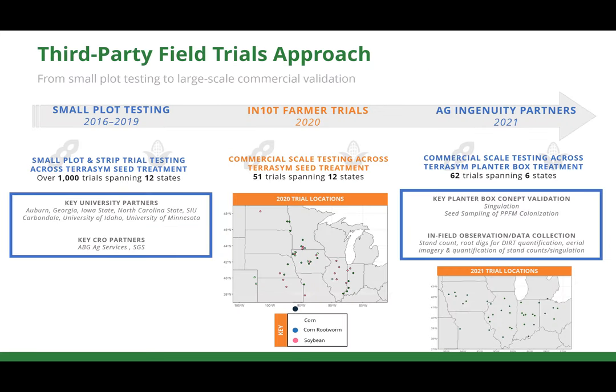We've been looking at these products in the field since 2016. We have a collection of small plot testing with private CROs and with side-by-sides with farmers. In 2020, we branched off to the Intent group, looking at more detailed farmer trials, getting more information collected out in the field. And in 2021, we went with Ag Ingenuity for some additional in-field measurements on uptake and further data. So we do have a fairly large collection of data in the field at this point. We continued that again in 2022 with more of the private CRO trials and the farmer side-by-sides.